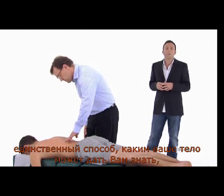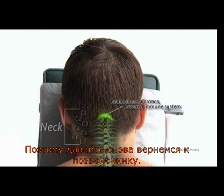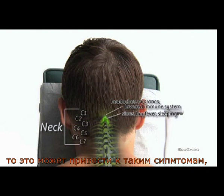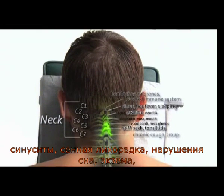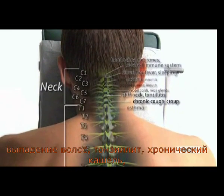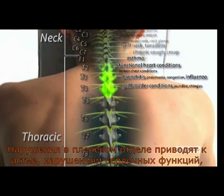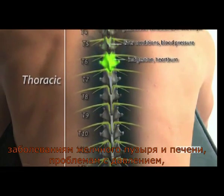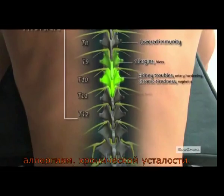So let's go back to the same spine again. If you have nerve interference in the cervical spine, it can lead to headaches, migraines, lowered immune system, sinus troubles, hay fever, abnormal sleep patterns, eczema, hearing loss, tonsillitis, chronic cough, croup, pins and needles into the arms and hands. In the thoracic spine, asthma, functional heart problems, bronchitis, influenza, gallbladder troubles, liver conditions, blood pressure problems, indigestion, heartburn, gastritis, lowered immunity, allergies, kidney troubles, chronic tiredness.